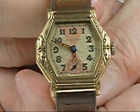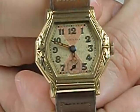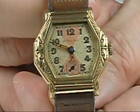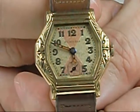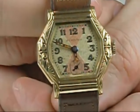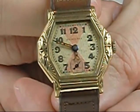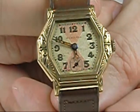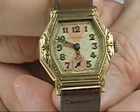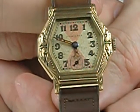I have here one of the highlights of our upcoming auction of rare pocket watches, wristwatches, jewelry, and coins that we're having April 28th at the Radisson in Manchester, New Hampshire. This is a super rare Hamilton Glendale wristwatch. Among all of the early wristwatches, this is one of the rarest produced by Hamilton.